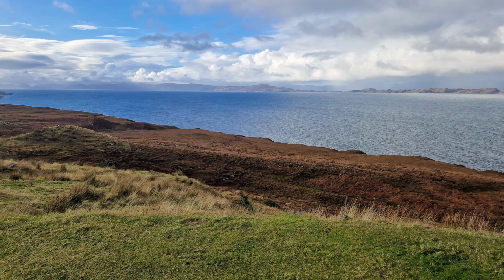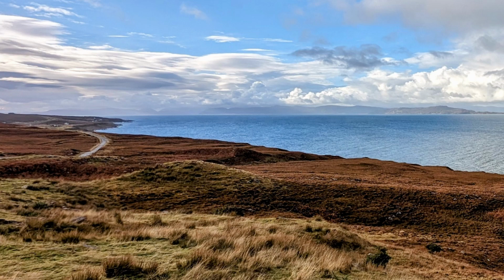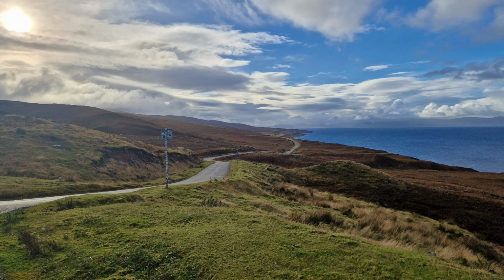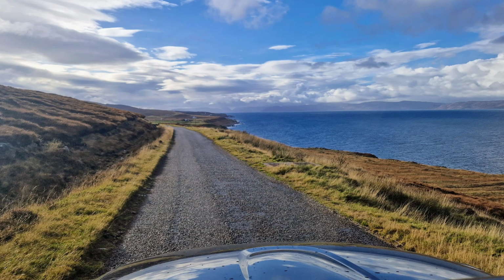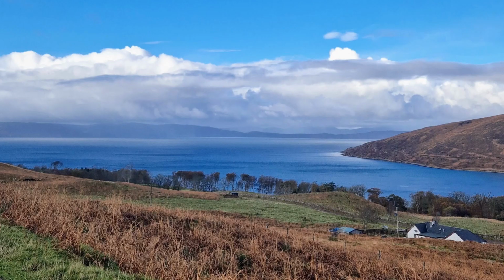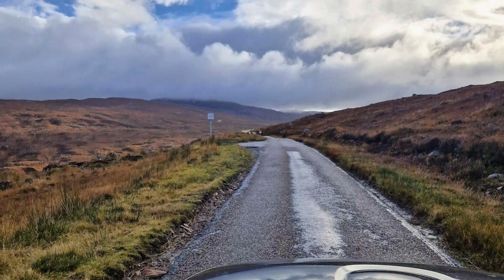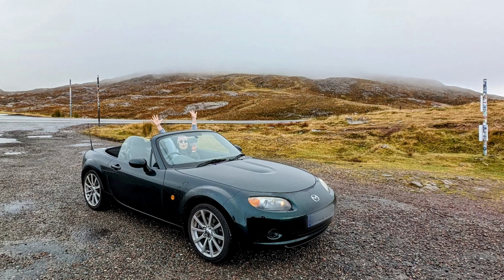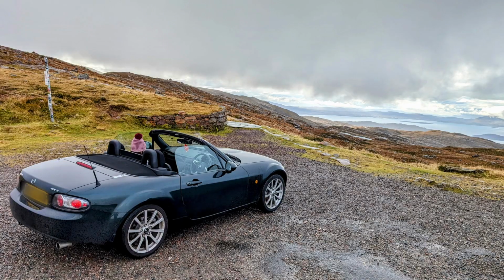We were recommended to fill up whenever you see a petrol station in the Highlands, and they were few and far between. Another thing to consider is the fact that daylight hours are quite short during the winter and hotels serve breakfast pretty late, so you need to squeeze a lot in on a day to make the most of this trip.